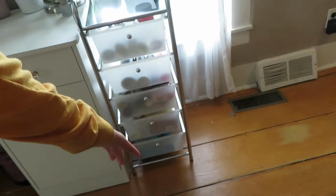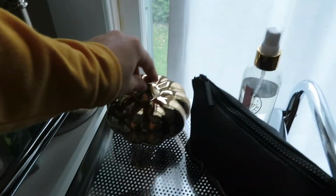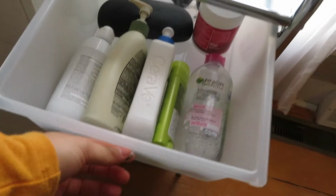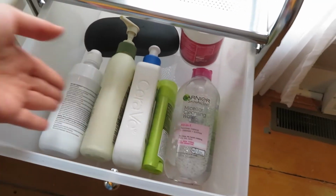Here we have our makeup desk and the brand new thing that I bought. I love this thing because now my life is, literally guys, my life is so much more organized. It's great. Right here we just have decoration because it's fall. Some rose water. This is like my medicine and my contacts because it's like a daily thing that I use. So in this drawer here, these are my daily use things.